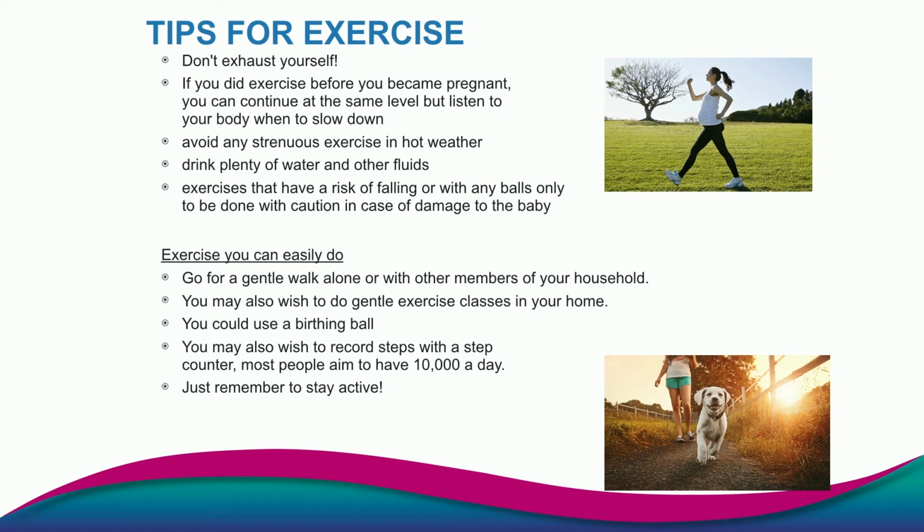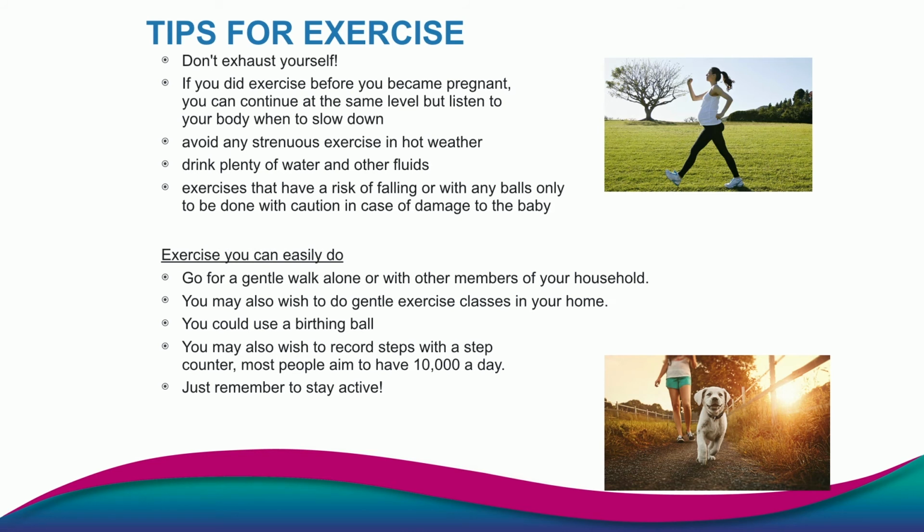You could use a birthing ball, and there are some videos online to show you how to use a birthing ball for exercise. You may also want to use a step counter, and lots of people do this nowadays, and set yourself a goal of how many steps a day you would like to do. The most important thing is to remember to stay active.